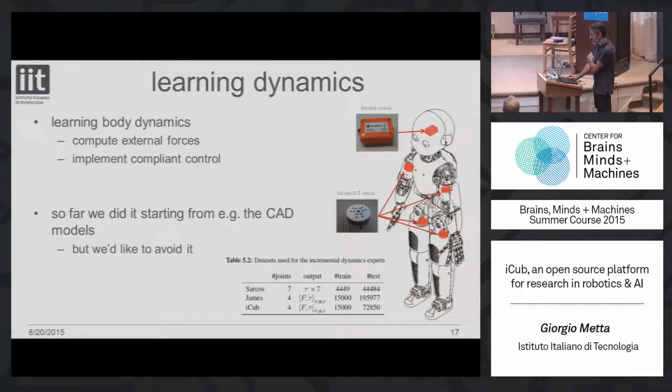In this case we customized a specific method, Gaussian processes, to be incremental and also to be computationally bounded in time. We wanted to avoid the explosion of the computational time due to the increase in the number of samples. This was an interesting piece of work, because everything we do on the robot, if it's inserted in a control loop, has to have a predictable computation time, and possibly limited enough so that we can run the control loop at reasonable rates.